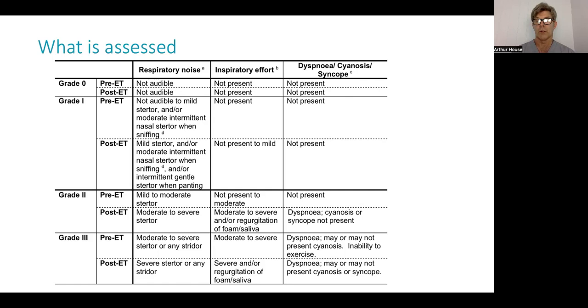Now, when we're assessing respiratory noise, we use a stethoscope to auscultate the larynx. So that is no audible noise on auscultation of the larynx. With regards to a grade 3, the other end of the spectrum, they would have moderate to severe respiratory noise before the exercise and severe respiratory noise after the exercise. There are different styles of noise that can be heard, which are termed stertor and stridor.